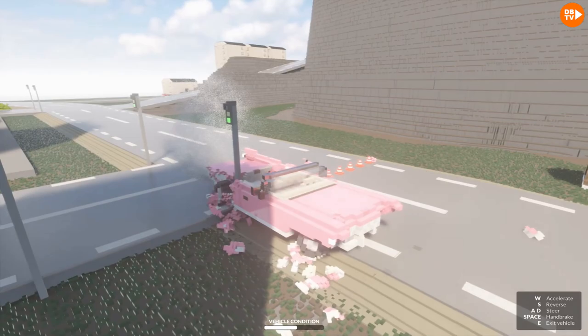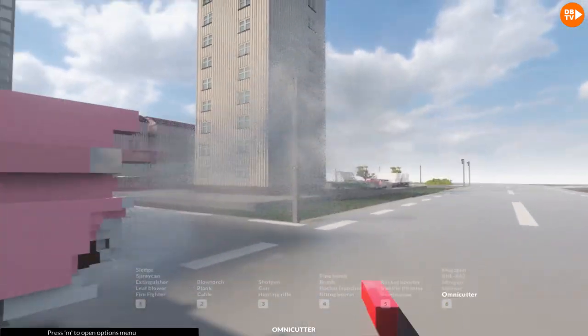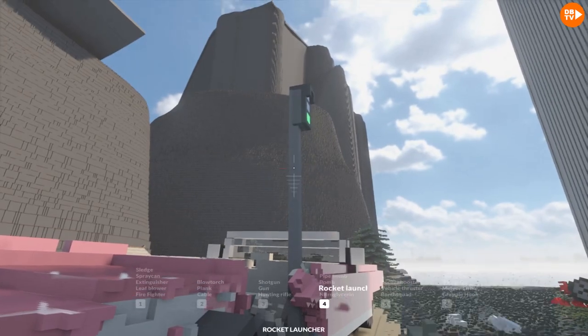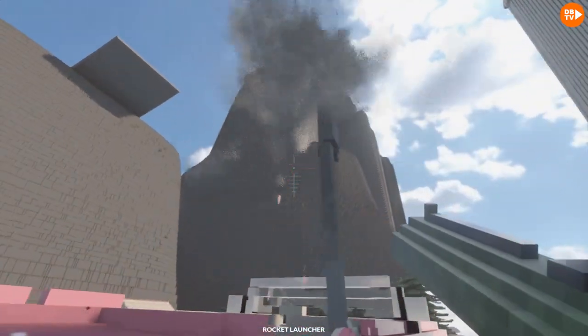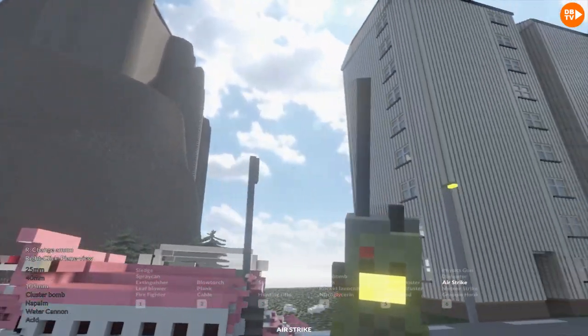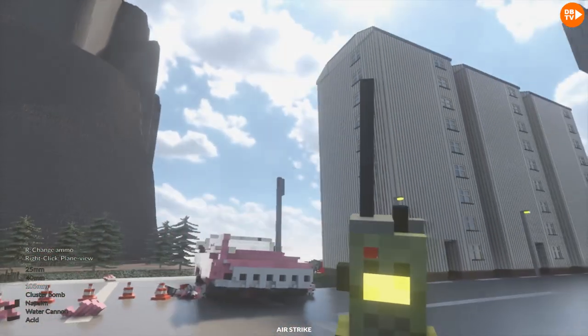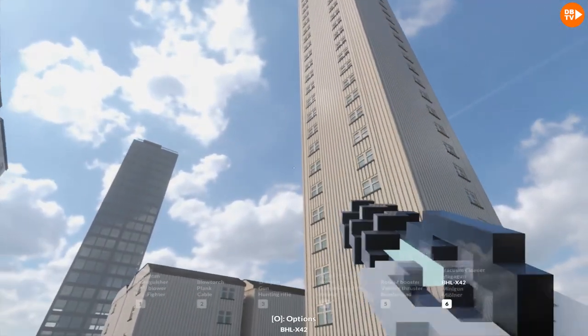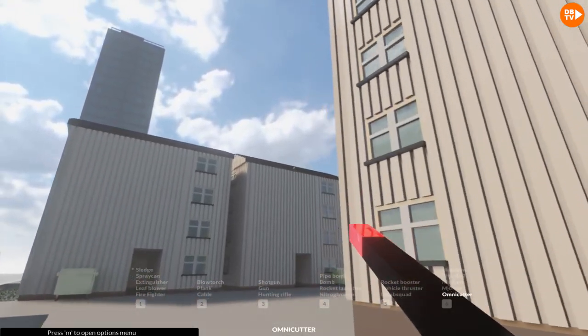Wait, are these poles invincible? Wait, shoot at them. What? Wait, bomb? What? Well, hold on. Okay. Let's airstrike? What? That's how indestructible it is? Oh my God. I can't believe that.